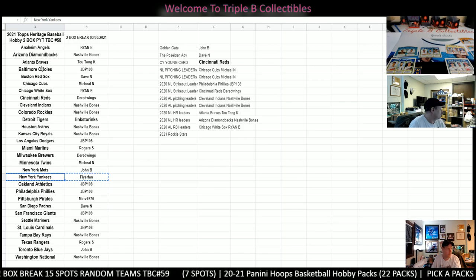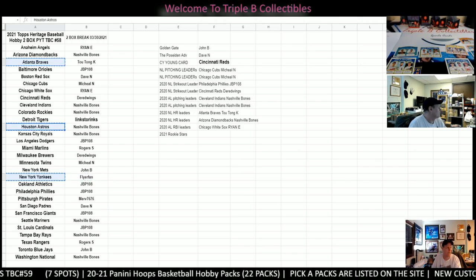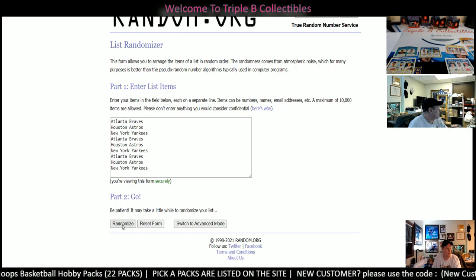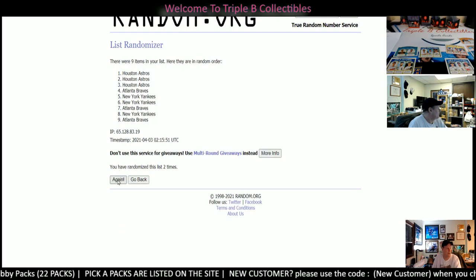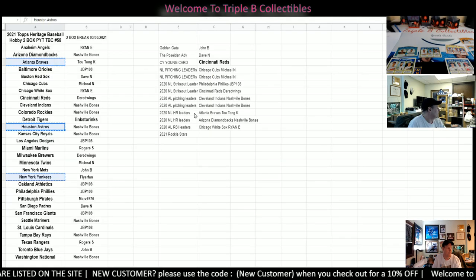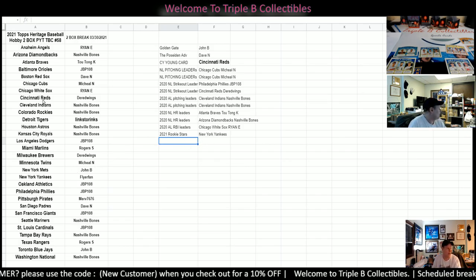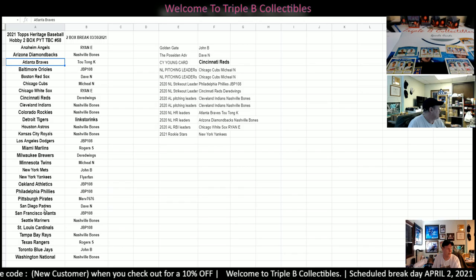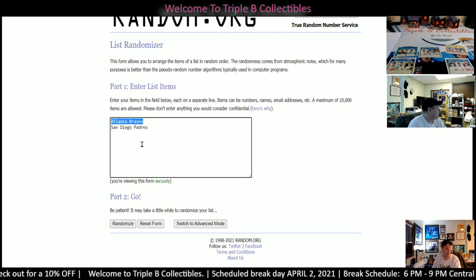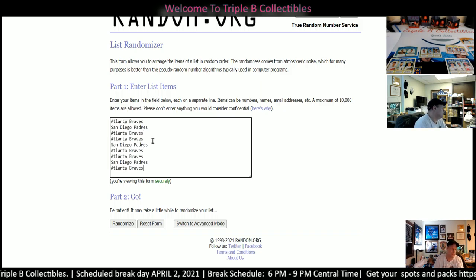You don't understand how frustrating it is right now. Yankees, A's, and Houston. I'm doing the 2021 rookie stars. Yankees. Atlanta Braves and Houston. Top spot wins the card. 1, 2, 3, 4, 5, 6, and 7 times. New York Yankees, you win the card. It's your card. Done. Next card is going to be Atlanta and San Diego.